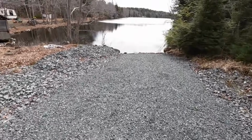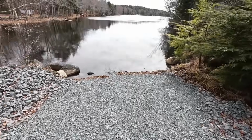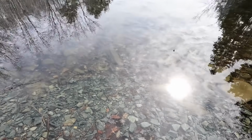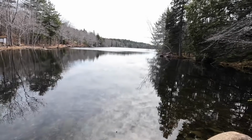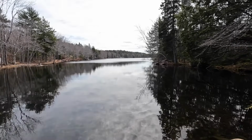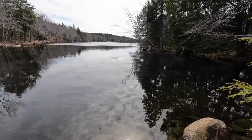Let's check out how clear this water is. I gotta get the boat launch finished. Now check this out. Look how clear that is. Tap water. Absolutely tap water. The lake goes out around the point and it really opens up. It's just an amazing lake to have property on, really.